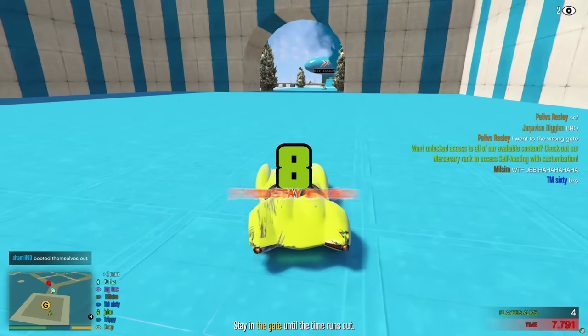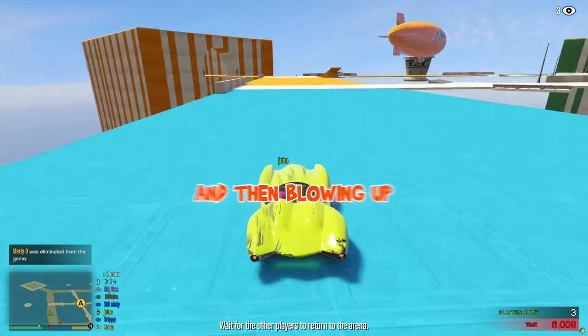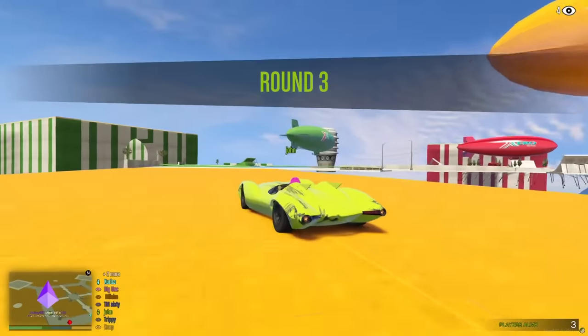If you stay in a box, do you blow up? You should ask my ex-wife. She knows a lot about being in a box. And then blowing up? Yeah. I had to put the Tannerite somewhere. It's way too calm. Yeah.